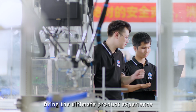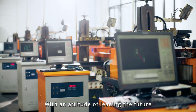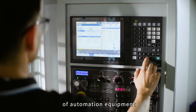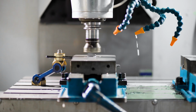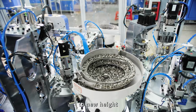Bring the ultimate product experience and excellent service to every customer with an attitude of leading the future. Became a deep cultivator in the R&D manufacturing of automation equipment. Every research and development improvement is the code that leads efficient production to new heights.